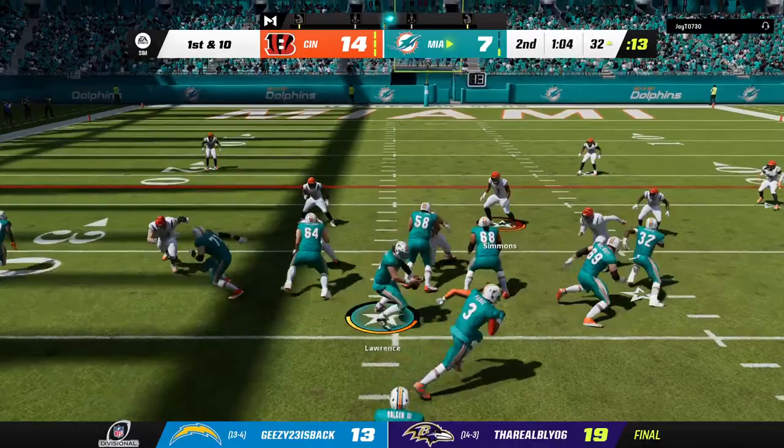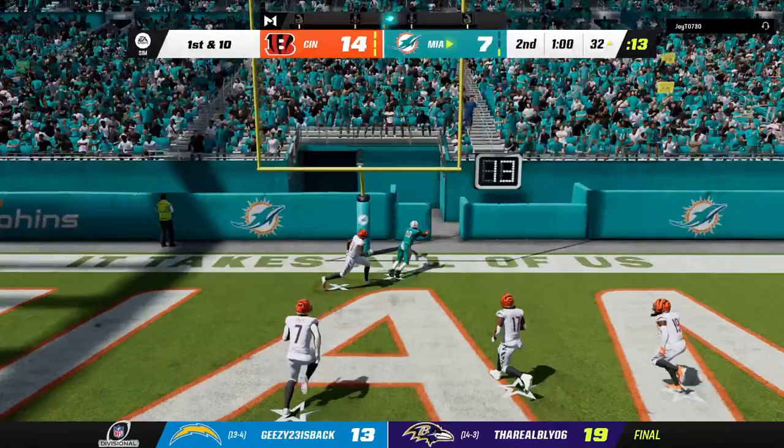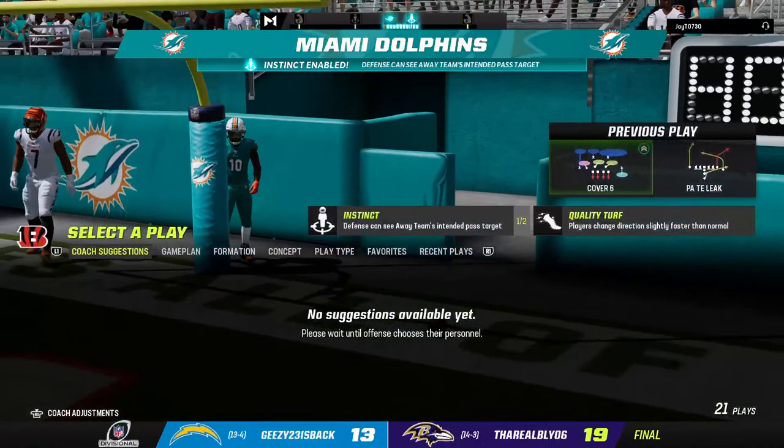Here's first and 10 just outside the 30. He lets this one fly toward the back of the end zone. He's got it. Touchdown, Dolphins. Tyreek Hill. Two catches, two touchdowns here so far.